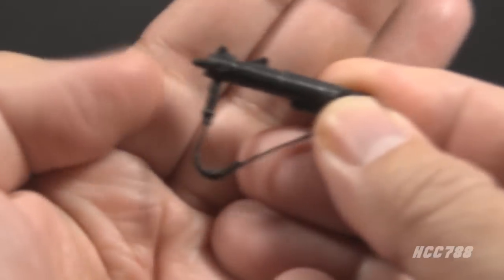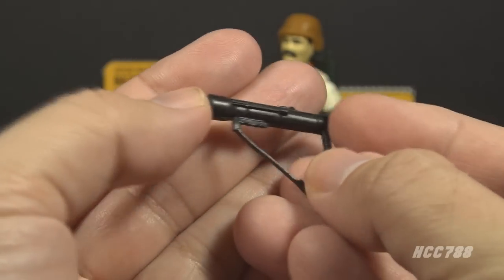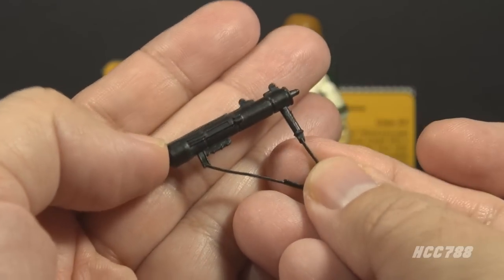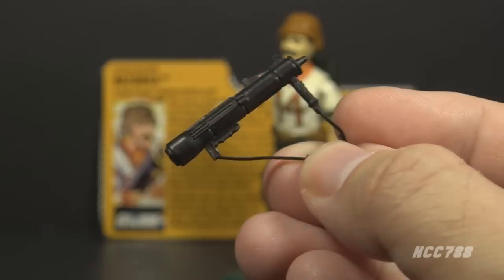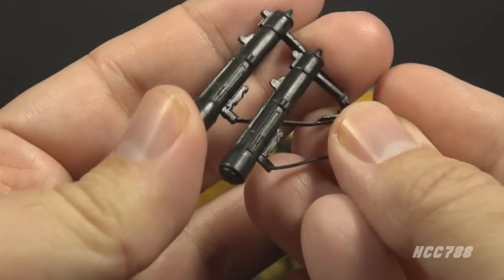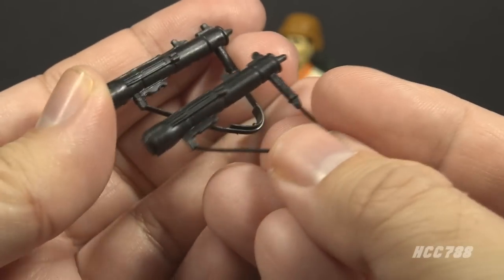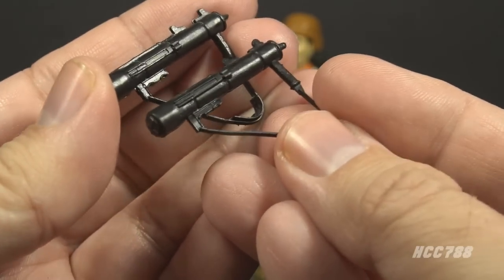The card contents call this an MAT missile launcher. The card doesn't say what MAT stands for, but it is probably missile anti-tank. The missile launcher is in black plastic, just like the version 1 missile launcher. In fact, these may be the same accessory. If there's a difference between the two, I can't see it. If there's any difference at all, it is quite subtle.